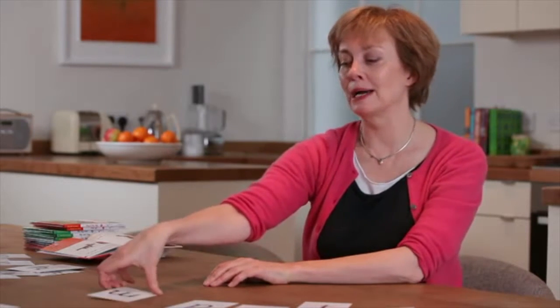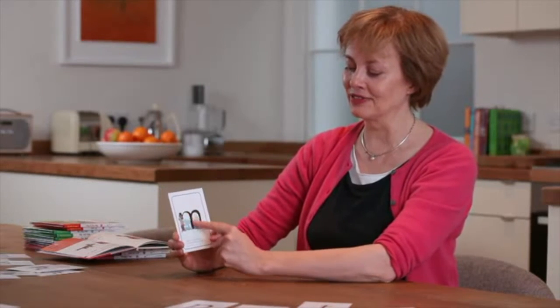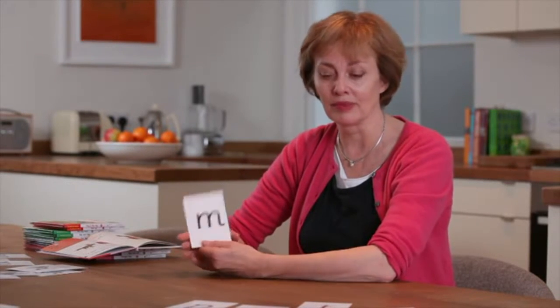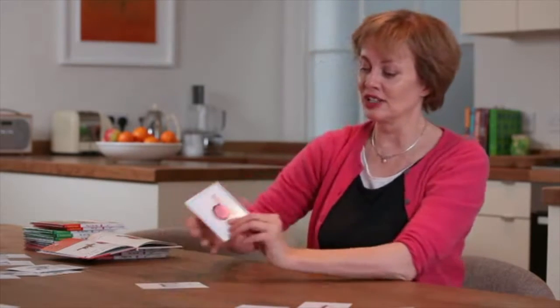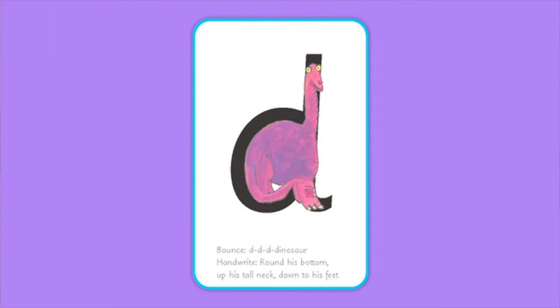Show your child the link between the sound and the written letter shape. For example, if I'm teaching the sound m, I use a picture of Maisie standing in front of the mountains to help the children remember that underneath Maisie in the mountains they've got the m shape, and on the other side we've got the letter. Likewise with the d, I'll show them the dinosaur, the d dinosaur that's standing in front of the letter d, and on this side we've got d. This side dinosaur, this side d.